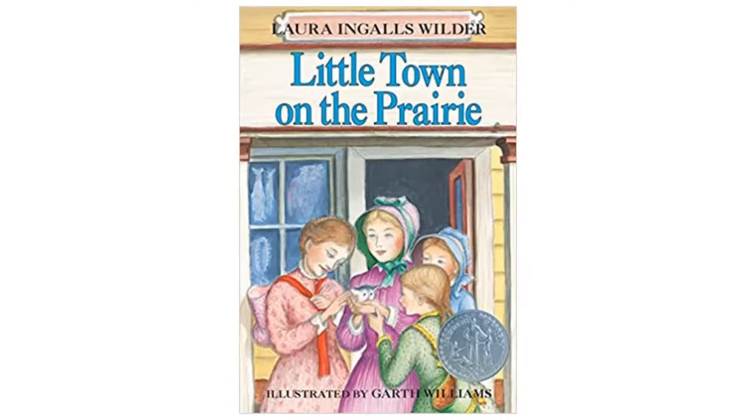And here we can take a look at the girls of the Ingalls family. Mary's there in the middle with the purple dress. She was always known for being good, using her manners, and acting appropriately.